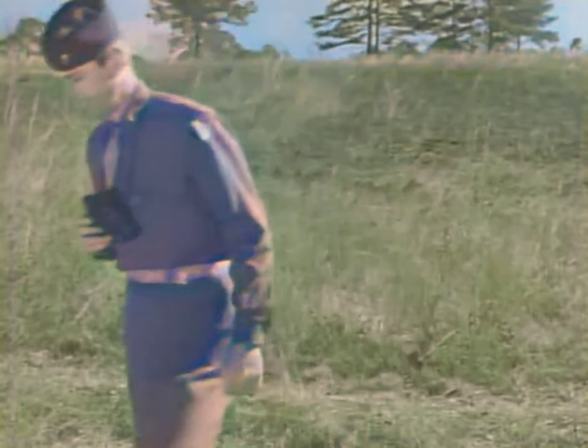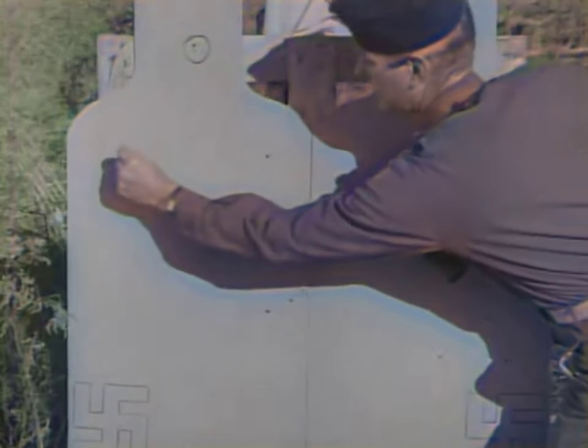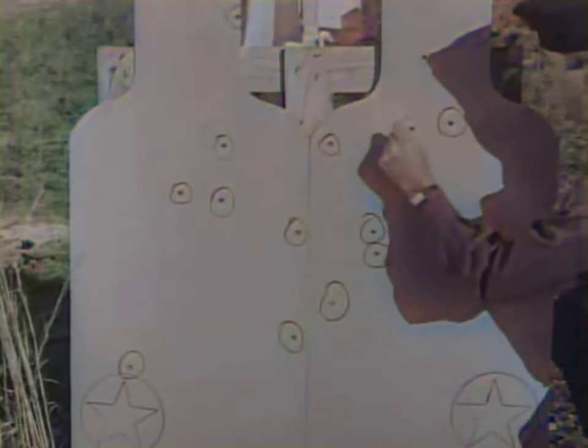Firing. Now let's see the payoff. Here's the German Schmeisser. Pretty good. Out of the 20 rounds fired, it snagged 11 hits. Now let's total up our own Tommy gun. Things are looking up. 15 hits, only 5 misses.